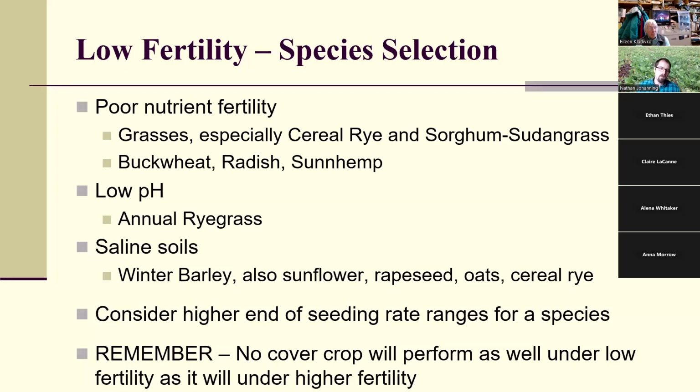So within low fertility, there are some things to consider as far as species selection. Generally under poor nutrient fertility, a lot of our grass species, I think of cereal rye and sorghum sudan as being the respective winter and summer champions in low soil fertility, but really most all of the grasses do fairly well at tolerating low nutrient fertility. Some others I would highlight would be things like buckwheat, radish, and sun hemp as well. Now note with all of these, radish especially can be a great tool, but none of them are going to grow a lot under stressed conditions from lack of nutrients.